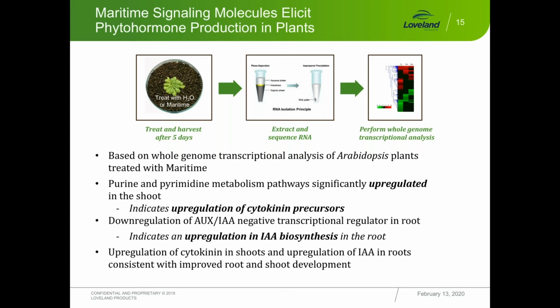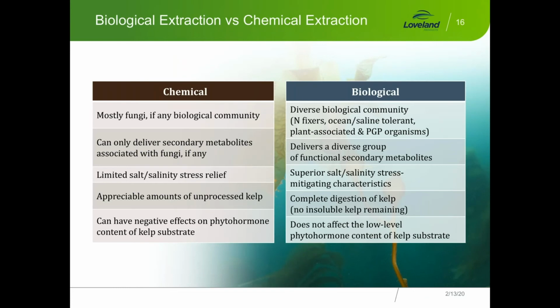Now, let's get back to it. Again, we want to talk about the differences. So here we see what we feel is happening with some of the biologically extracted materials versus the chemically extracted materials. You can see the table on the left side is chemically extracted versus biologically extracted on the right.